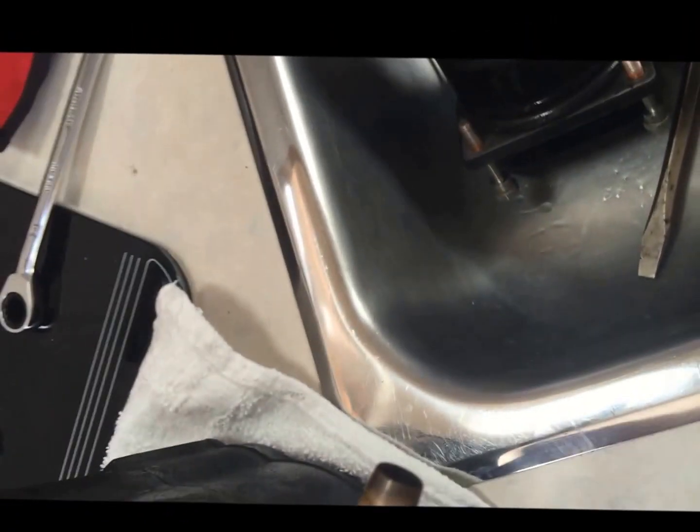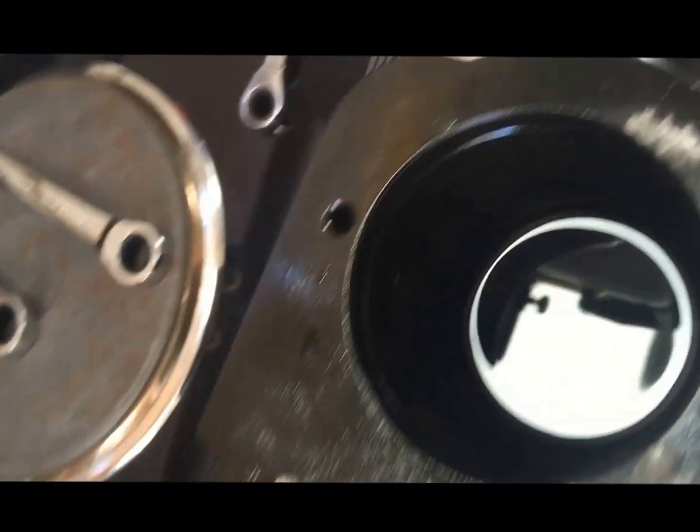Luckily, I had another one of these. A friend gave me one, he warned me. Another Mercruiser rip-off. These just blow off. The whole head just rips off of them. They're crap. Garbage Mercruiser. Here's the fuel dumped out of it.